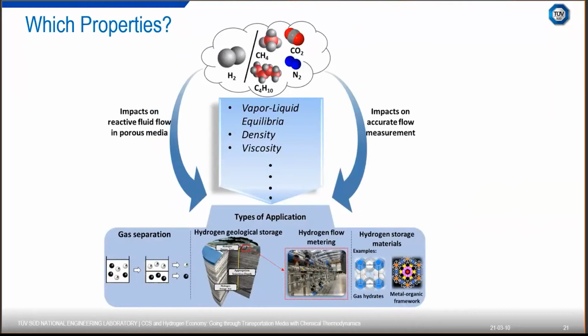Thermodynamic data like vapor-liquid equilibrium diagrams, viscosity, and density data for hydrogen-containing systems can enable scientists and researchers to have a deeper understanding of reactive flow through porous media for hydrogen geological storage purposes. Those properties can also be employed for accurate flow measurement of hydrogen streams. So in general, the thermophysical properties of hydrogen-containing gas mixtures over a wide range of pressures and temperatures can be used to design and optimize hydrogen production units, and also hydrogen transportation and storage processes.